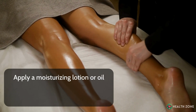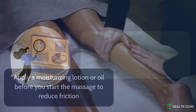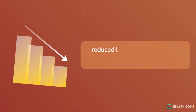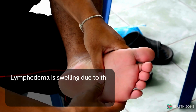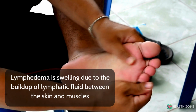Apply a moisturizing lotion or oil before you start the massage to reduce friction. A study in the Journal of Rehabilitation Research and Development found that massage therapy reduced limb edema by 37% in patients with lymphedema. Lymphedema is swelling due to the buildup of lymphatic fluid between the skin and muscles.